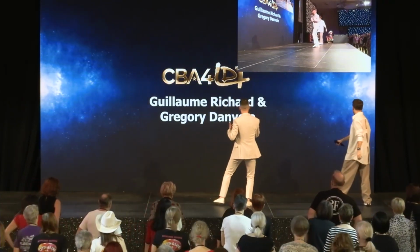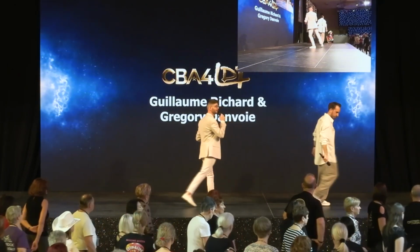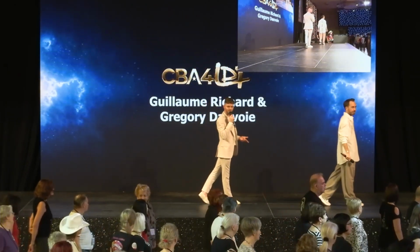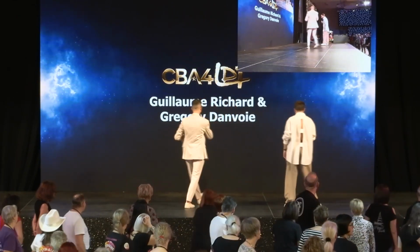Side rock, recover on your left. And you finish this section with a quarter turn to the right side. Quarter turn. Easy steps. One more time.